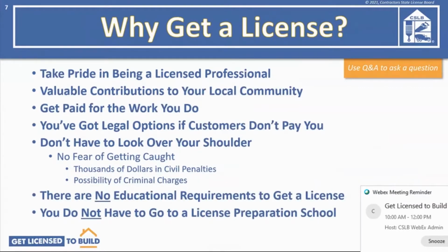So you may be asking yourself, why should I get a license? Here are a few good reasons. First, you can take pride in being a licensed professional. It shows you have taken the steps to get licensed and you're serious about your career choice. It allows you to make valuable contributions to your local community. Unlicensed contractors must operate in the shadows and cannot help make their community a better place to live.